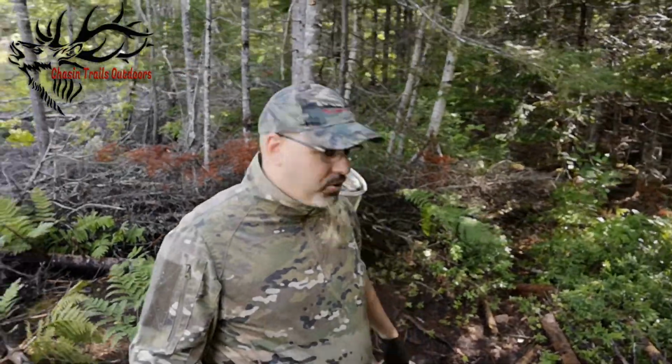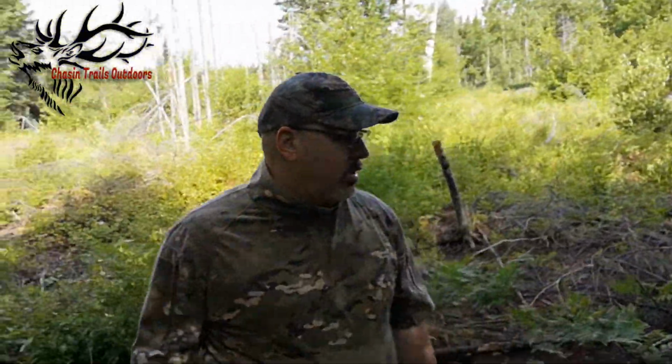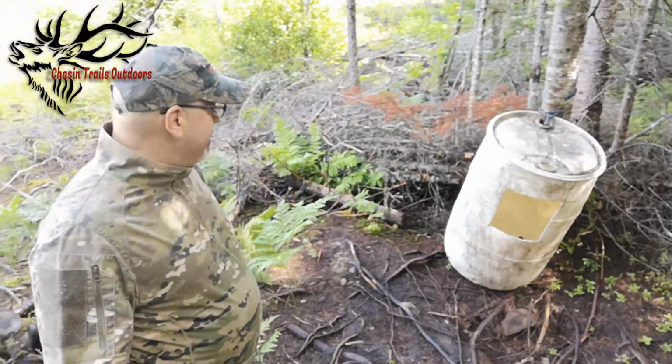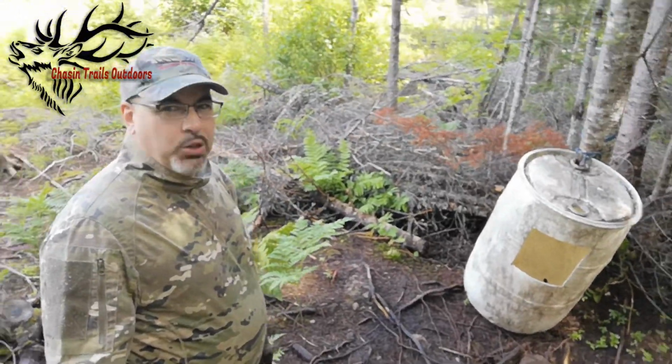Stand is still up. That's good. So we're just gonna grab the barrel and go. It's pretty nasty looking too. All right, so we got the barrel packed now, and we're just gonna peel on out of here.